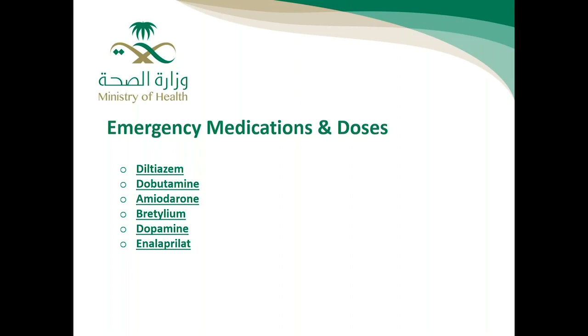Dopamine. The indication of dopamine is to increase cardiac output, blood pressure, and urine flow as an adjunct in the treatment of shock persisting after adequate fluid volume replacement. Infusion dose is 800 mg over 500 ml. Be careful with this one again with tachyarrhythmias and ischemia.